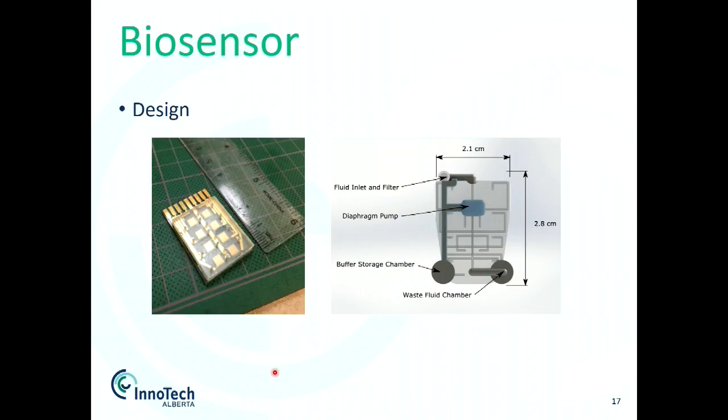Now let me talk about our biosensor. The biosensor was designed like this. We had an in-field inlet and filter on the top left. That's the place our sample was injected into. And we had a diaphragm pump that is responsible for drawing samples and fluid into the chip. We also have a buffer storage chamber and a waste disposal chamber.